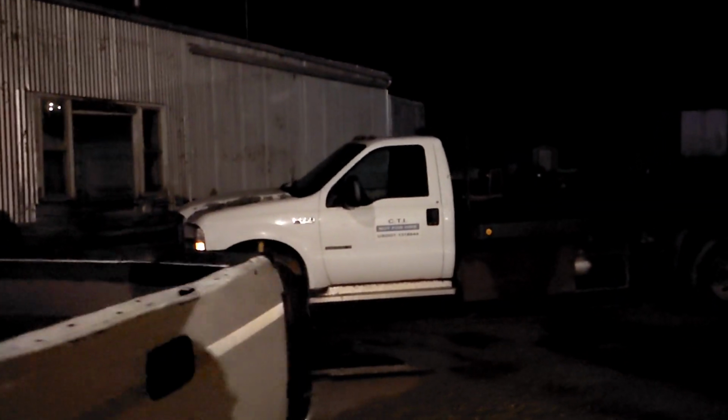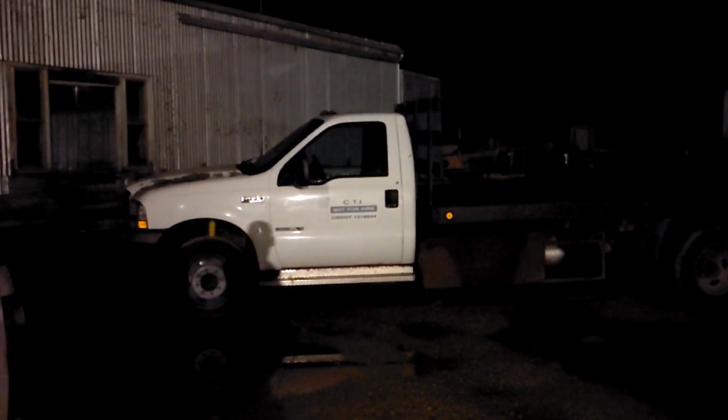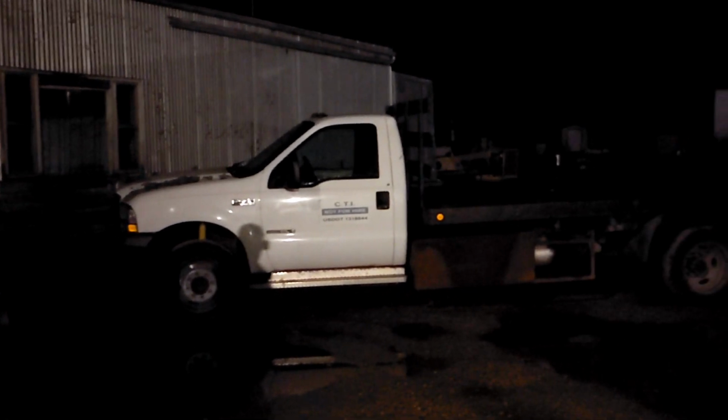We've also got the, I believe, 2000, maybe 99 F550 with the 7.3 diesel in it. A good old truck, low miles. She's just kind of getting old and tired. We got to hook up a flatbed trailer yet this morning.